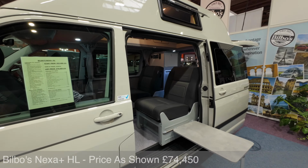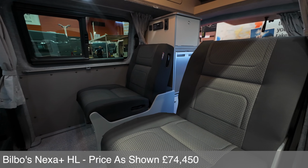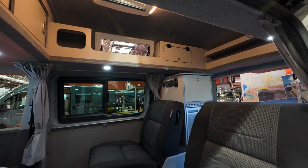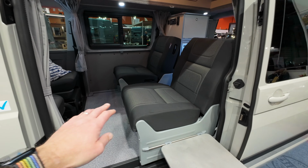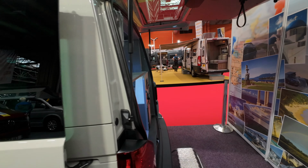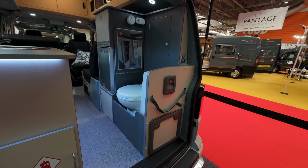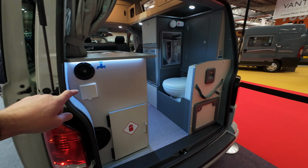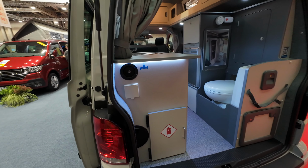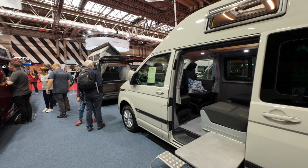So this is a Nexa Plus HL. You've got 2 separate rib travelling seats in here, and obviously you've got the ability to stand up inside. So these fold out, the base flips over, and then you've got your living area and seating and where you sleep. This has got a built-in toilet at the back as well. I don't think this has a shower built in inside. Obviously there's an external shower point if you need it, but if you're looking for something that you can stand up in, it's a good option on the market.